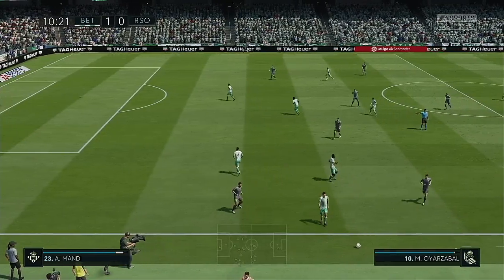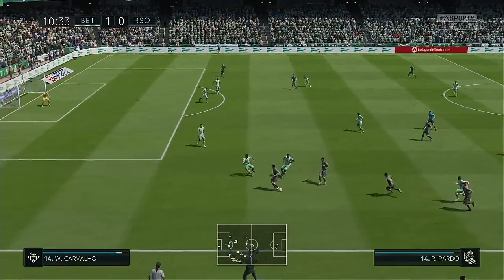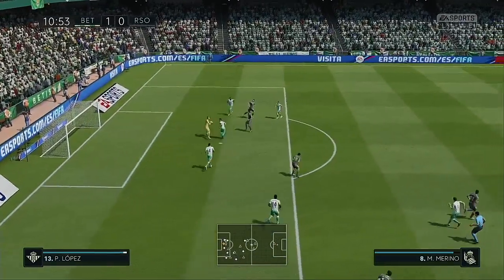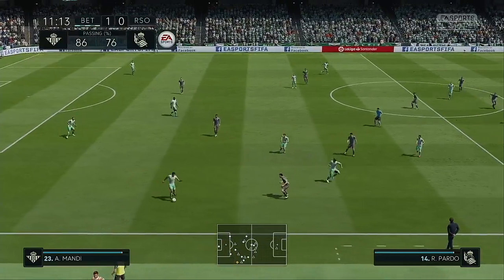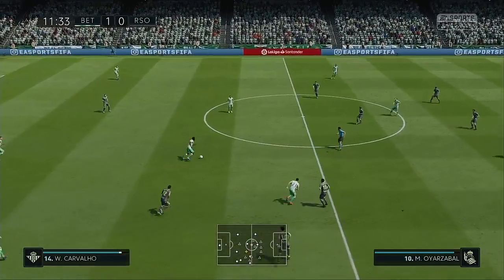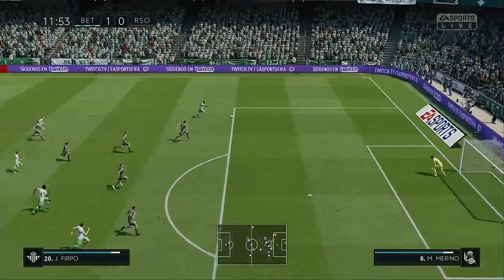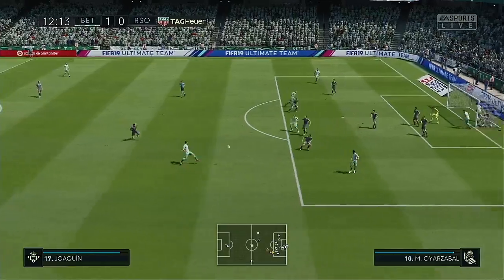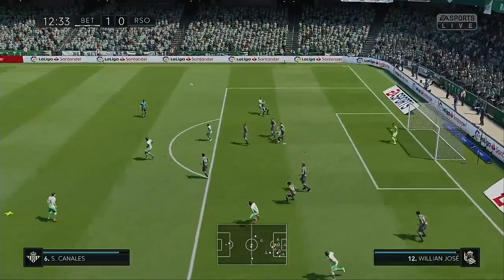Plenty of space out wide, and they're going to use it. Willian Jose. Taking on the defenders. Oh, very easy for the goalkeeper there. Sergio Canales. Here's Alonso. Carvalho. Guided through. Good deep cross towards the far post. No nonsense defending from him. In by Joaquin. Defended well.